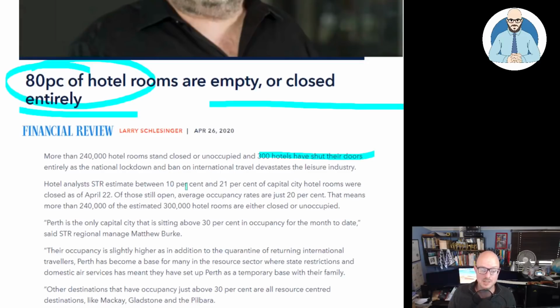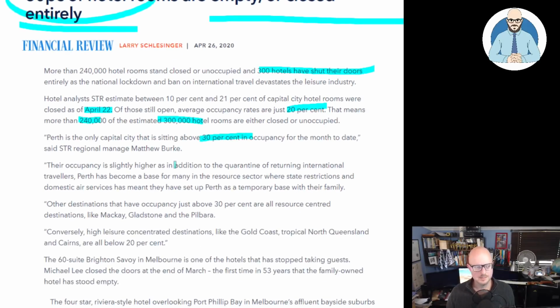Hotel analysts STR estimate between 10% and 21% of capital city hotel rooms were closed as of April 22nd. Of those still open, average occupancy rates are just 20%. Remember that, compare that to 77.6 or what we were looking at before. This means that more than 240,000 of the estimated 300,000 hotel rooms are either closed or unoccupied. Perth is the only capital city that is sitting above 30% in occupancy for the month to date, said STR Regional Manager Matthew Burke. Well, I'm not surprised, because Perth would have a lot of fly-in, fly-out workers, wouldn't they?